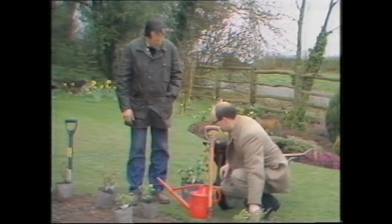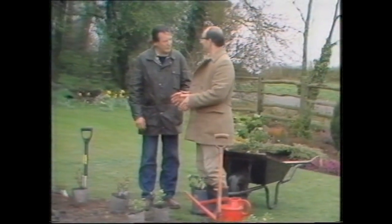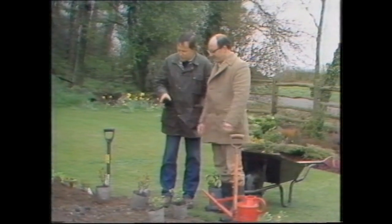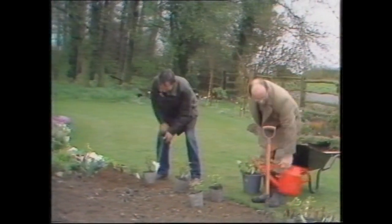Is it worthwhile adding a little bit extra insecticide just for luck? No, never do that, Geoff. Do exactly what it tells you to on the label. Manufacturers have gone to a lot of expense to get this right, and it just isn't worth putting more or less. OK, well, these roses are never going to get any pests and diseases unless we get them planted, so let's get on with it, shall we?